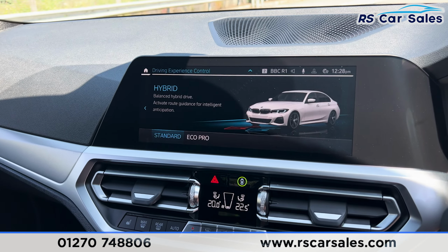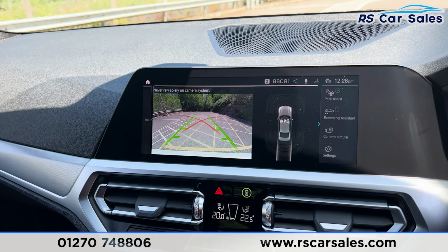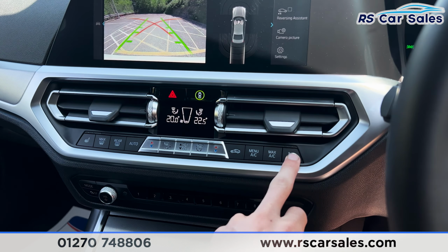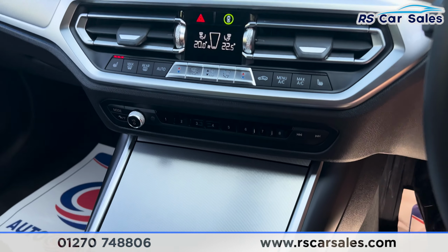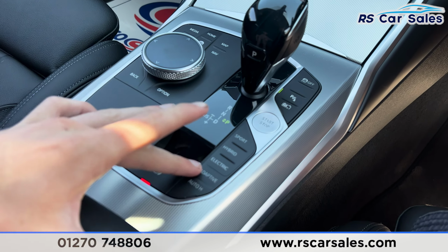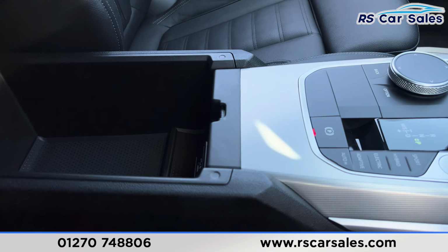Putting the car into reverse, you find we have the reversing camera along with the front and rear parking sensors. Put it back into park, moving further down. We have the vents with the climate control. We also have the ice cold air conditioning just there, the heated seat buttons on either side, all working just as it should do. Further down you find we have some storage space inside of here. We have the cup holders and a 12-volt connectivity. Again, we have the different drive mode buttons, the electric handbrake just there. We also have a nice leather armrest which can be opened up for more storage.